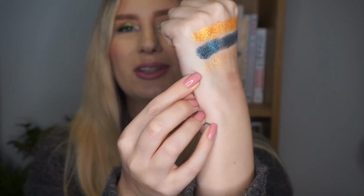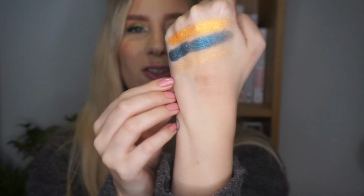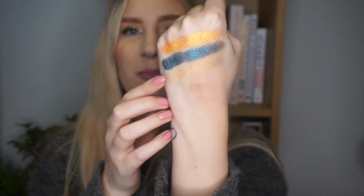But yeah, it's like a gold kind of shimmery shade. Let me swatch it out for you. And there you have Glistening swatched out. It looks very lackluster, especially next to these two, but I think it's going to be an easy one to incorporate. So that is going to be my last shade.